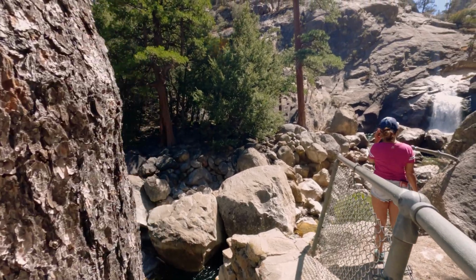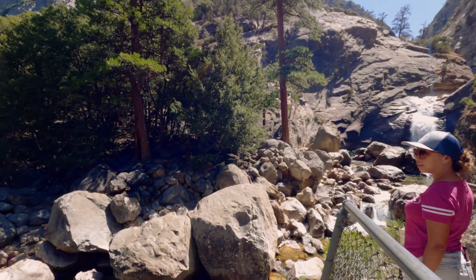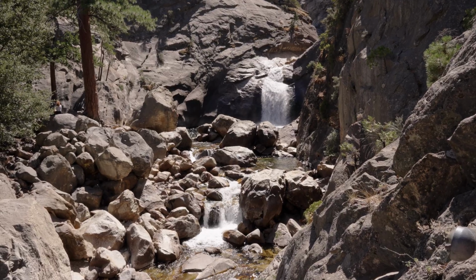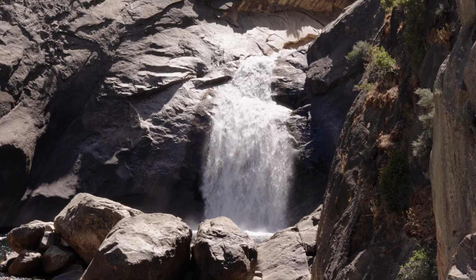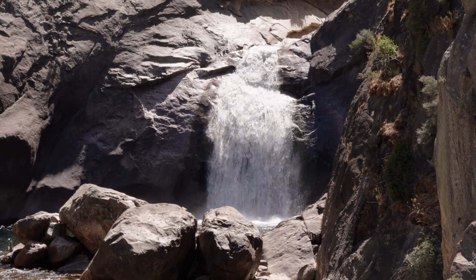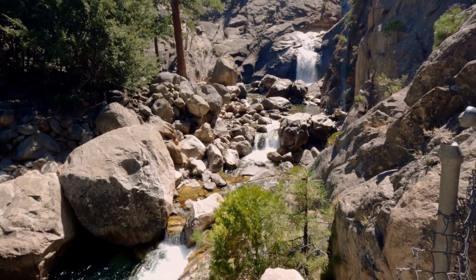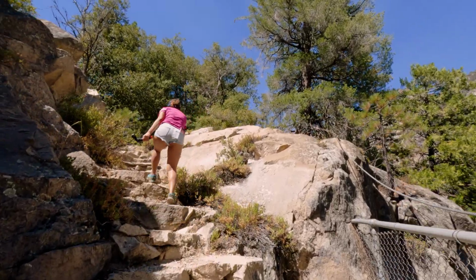And here we have our first look at Roaring River Falls. This waterfall stands about 40 feet tall, and it is at its biggest and loudest in late spring and early summer. This side of the river seems way less popular, so if you're looking for a quiet place to eat lunch and enjoy the waterfall, you may want to do it here.